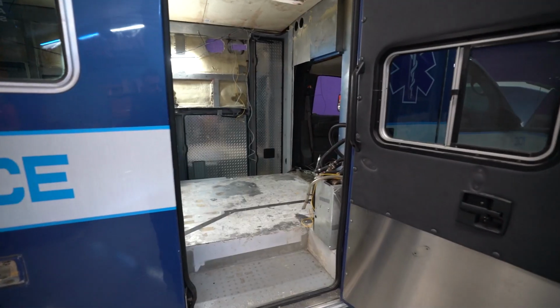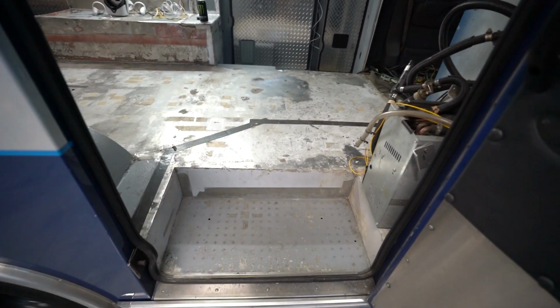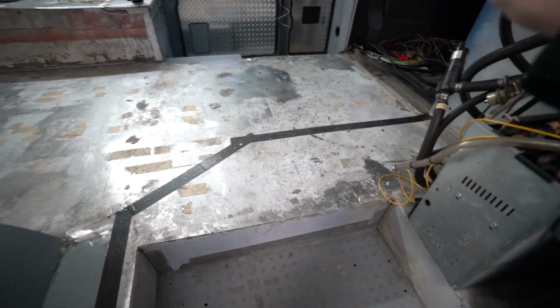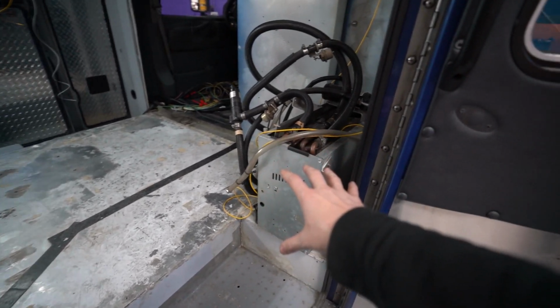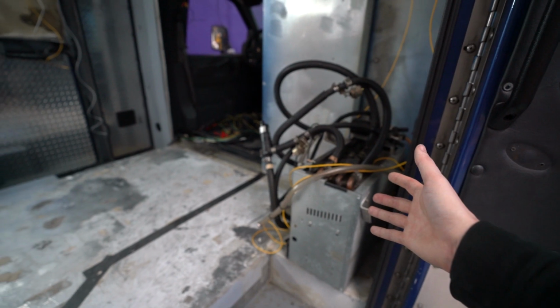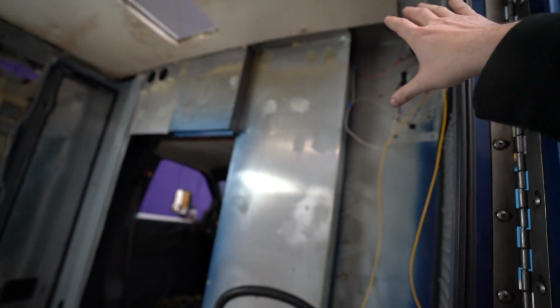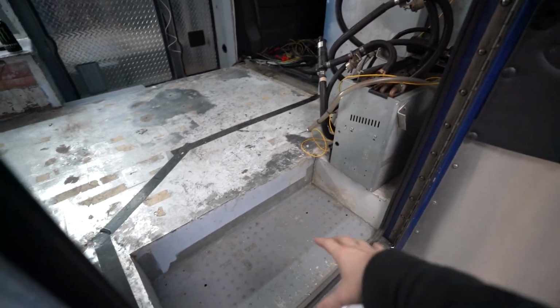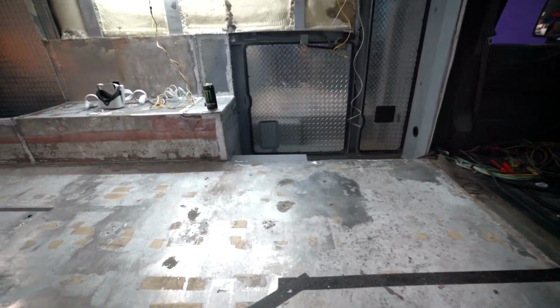So the original floor plan was this was going to be the bathroom here. We had this marked off right there. We're going to wall that off, put the shower in here, and the toilet here, and this is the AC that was in the ambulance originally. We're still going to use it, so we're just going to take it, shove it up there, and be out of the way. But we were going to put the toilet there, shower here, and wall this off, and this would be the bathroom, essentially, and stand-up shower.